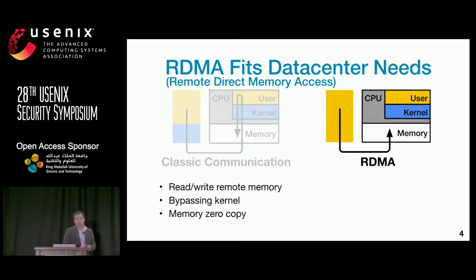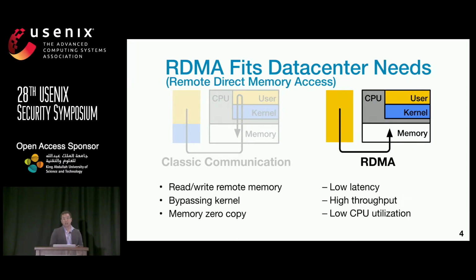So with RDMA, this design can read and write remote memory. It bypasses the kernel at both the local side and the remote side. Finally, it offers memory zero copy. Because of this design technique, RDMA offers low latency, high throughput, and low CPU utilization.